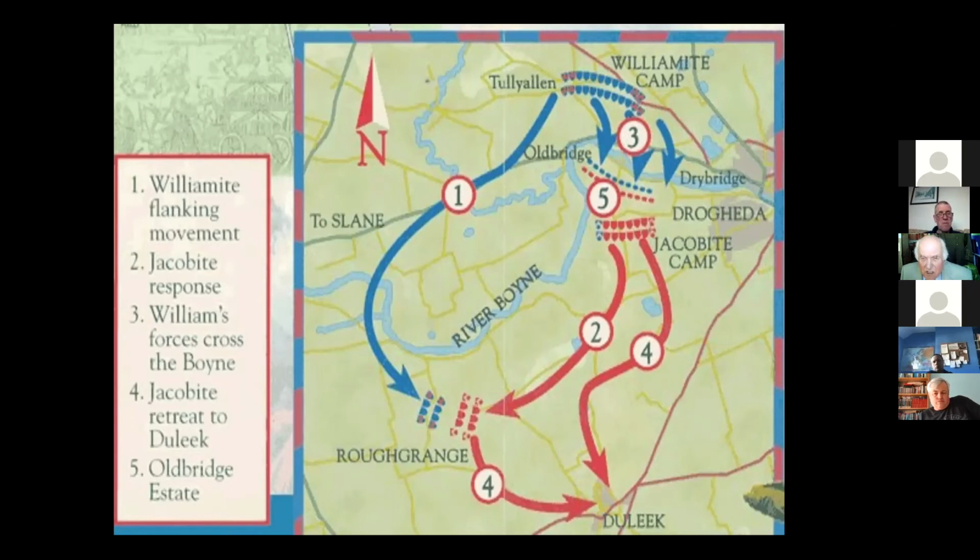James's engineers had erected some defence. They pulled down farm buildings and cottages in the area and formed a barricade on his side of the river. And they did have some cannon and musketeers manning the barricades.